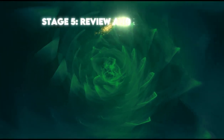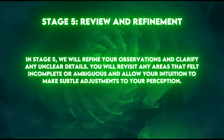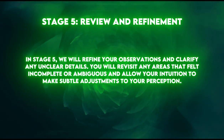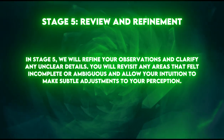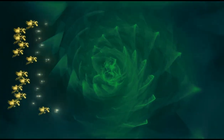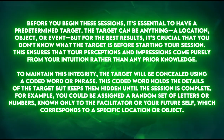And stage 5, review and refinement. In stage 5, we will refine your observations and clarify any unclear details. You will revisit any areas that felt incomplete or ambiguous and allow your intuition to make subtle adjustments to your perception. Before you begin these sessions, it's essential to have a predetermined target.